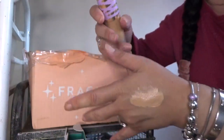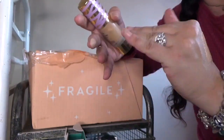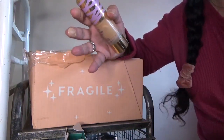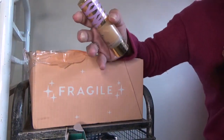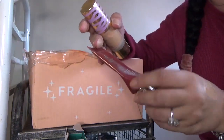Again, this is one I've worn a couple of days, and maybe it's my skin, because I have not liked the way my skin looks in anything except, where's my most favorite foundation? Here, I'll show you that one next. I have to go buy more of this, and I'm going to have to pay full price.